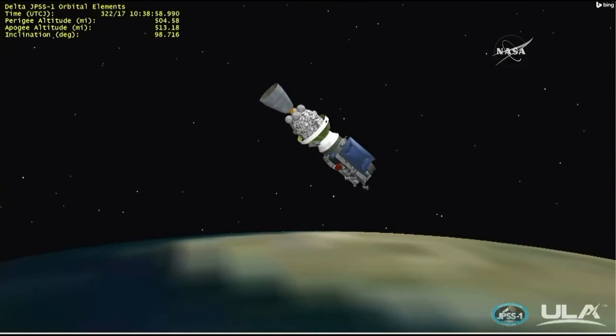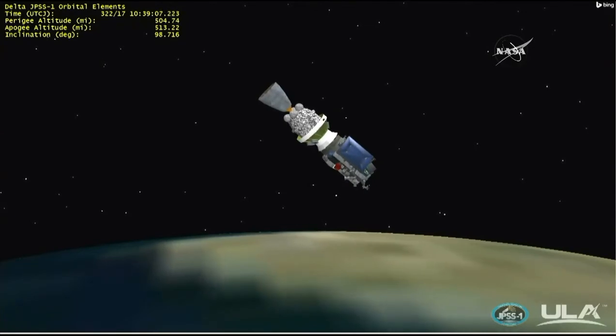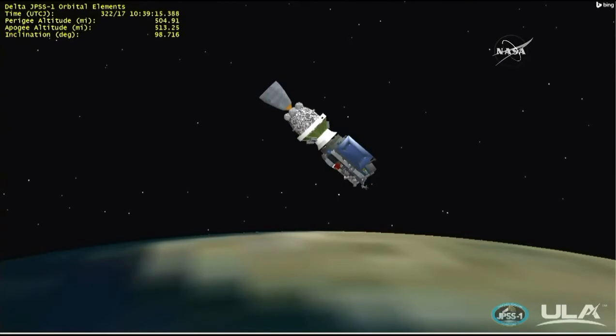And now entering into a 6-minute coast period before spacecraft separation. 6 minutes before NOAA's JPSS-1 is deployed into space. Spacecraft separation is planned for 57 minutes, 27 seconds after liftoff.